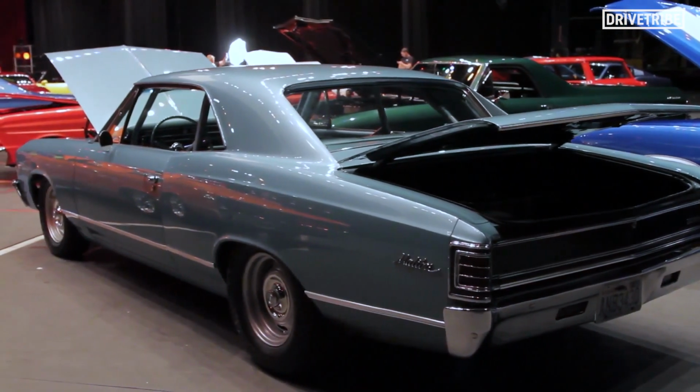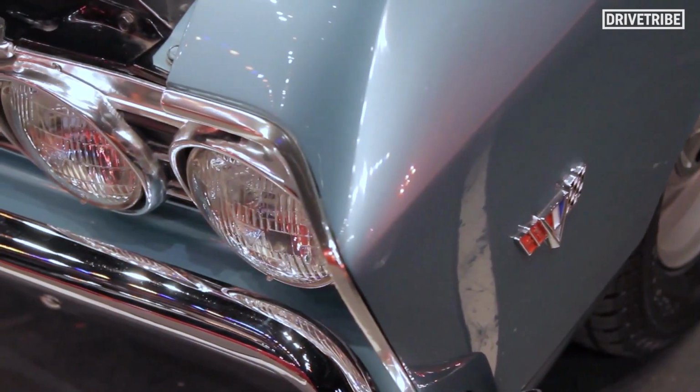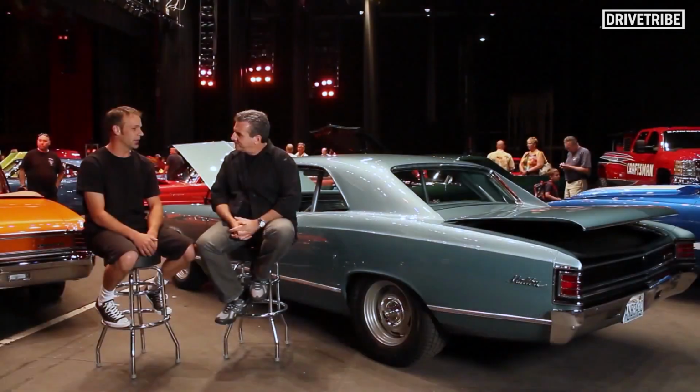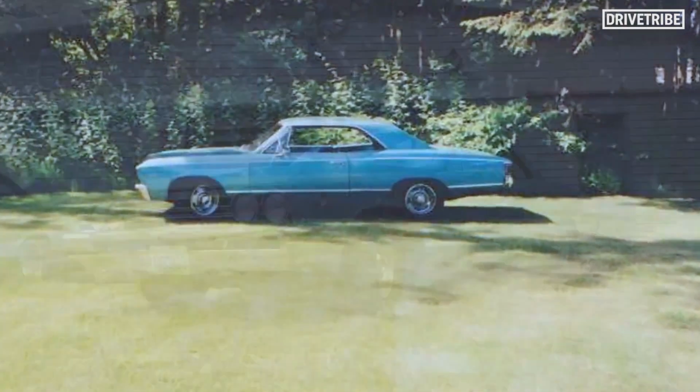This is a car that I built right out of high school. I drove it all through high school. I've owned it since I was 16. You too, huh? Yep. Good high school cars, right? Great high school cars. I've known the car since I was about 8 years old. It was a neighbor of mine's car, and I tore it all down and restored it. My brother did the paint job on it in my dad's barn.